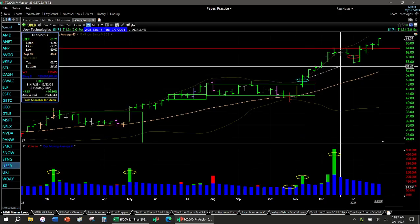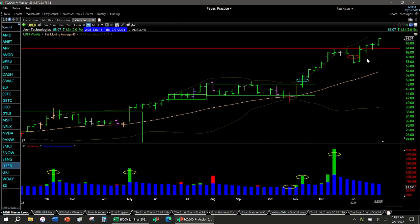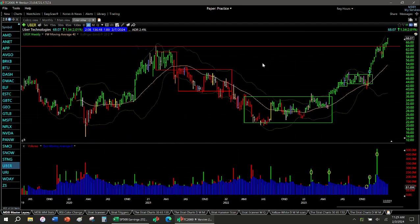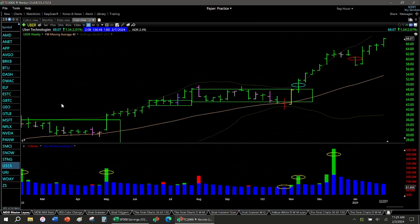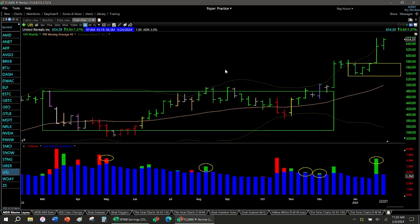Uber, my regret. Bought it here, sold it here. What does it do? Just keeps going higher. That red line is the all-time high. Let's just take it off. Ugh, that's a mistake. URI keeps going up. Lovely box breakout last week.